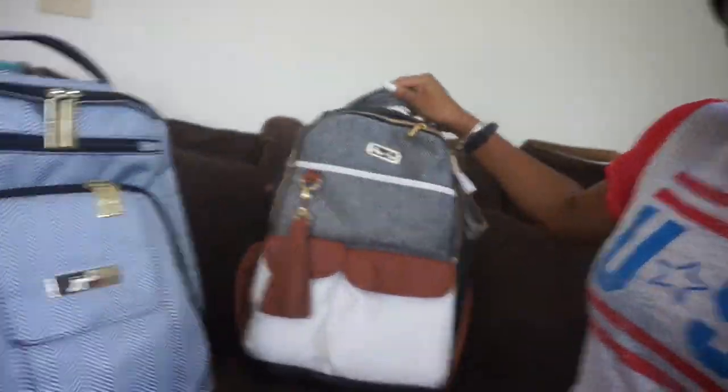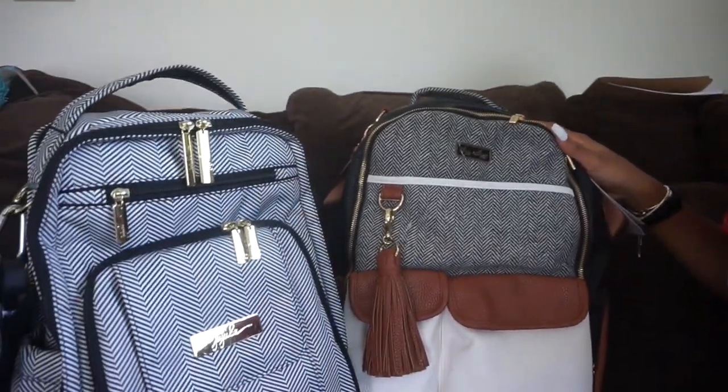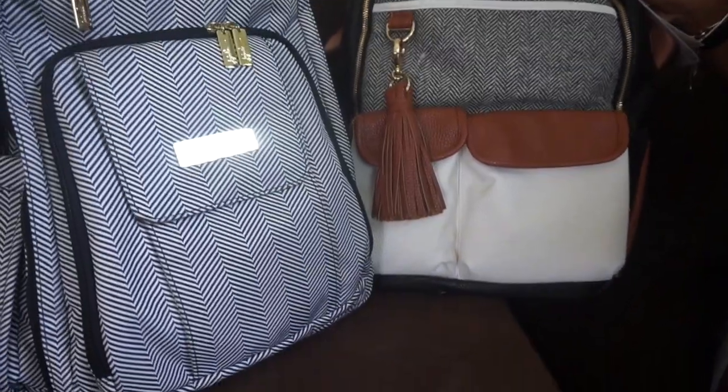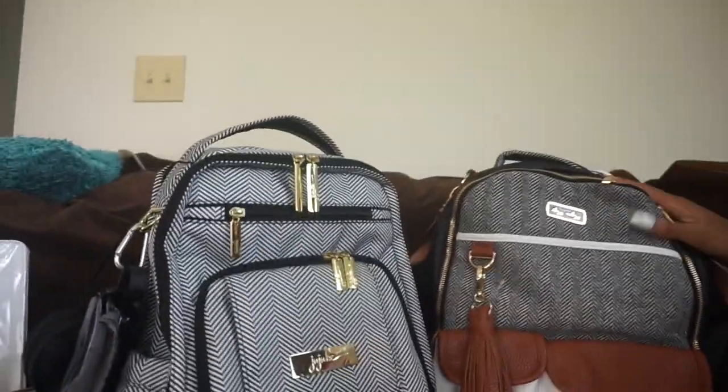But I am going to move all my stuff over, and I'm going to try the bag out. But you guys wanted to see them side by side. Let me get the BRB in here. This is what they look like. So we shall see.